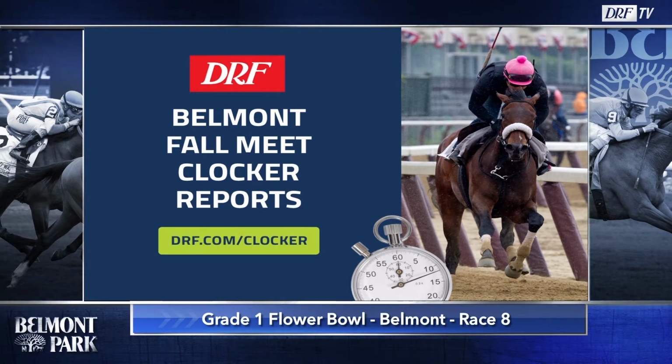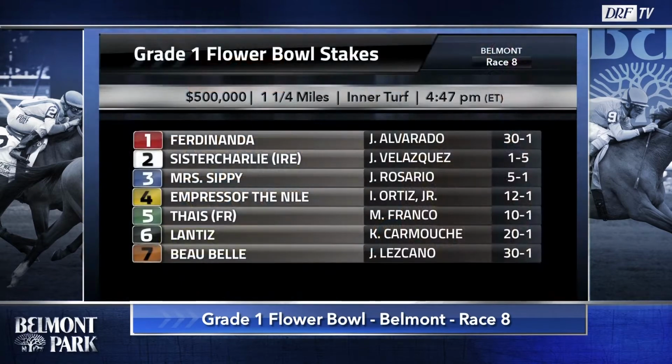Let's meet the field for the Grade 1 Flower Bowl, and there's a big name in here. Sister Charlie has just been utterly dominant in her races, and most folks are expecting her to be utterly dominant once again. Yeah, and when you start going through the field, Dan, it's really hard to go against her. She's the top filly mare turf horse in the country right now, and this is not the strongest field she's ever faced.